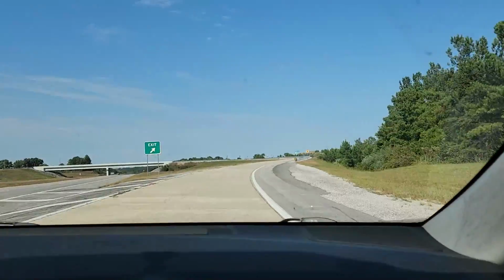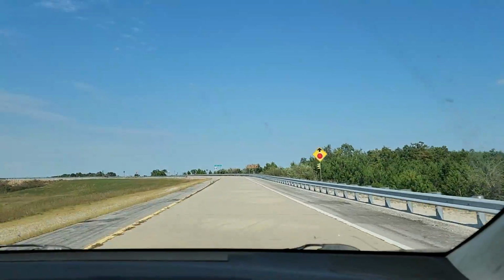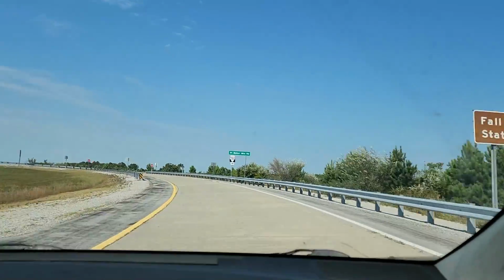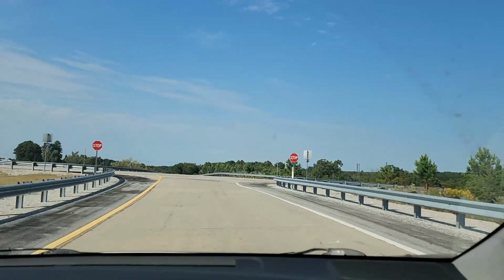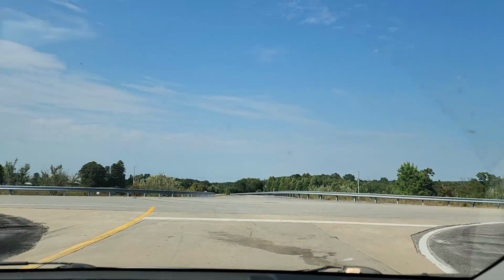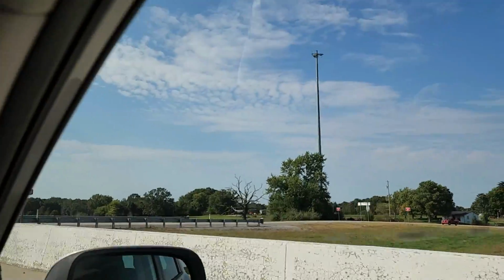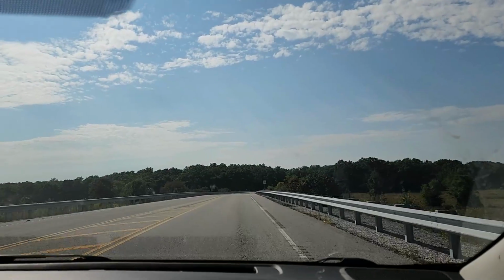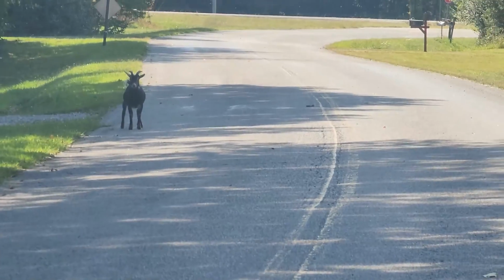Sorry guys, she got sport suspension. It's a little hard to hold it steady. I'm trying to hold on to all these things, including myself. Look at that dead tree. Hey y'all, look at the dead tree. Back to the road. Dog and a goat.